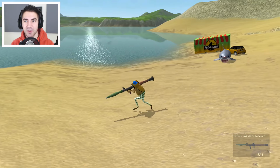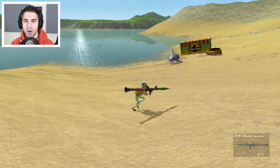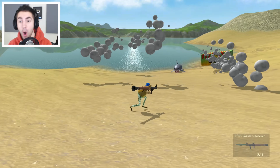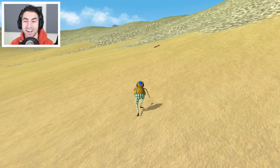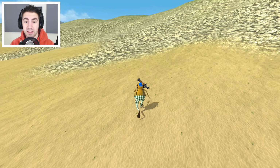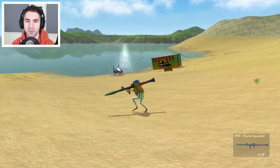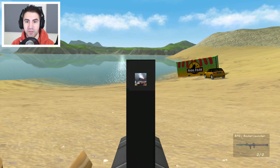Okay, so let's get the shark away from our car because I still need that car. Okay, steady, steady, and fire! Oh no! Don't! Get back here! Okay, I gotta reload. We have one shot left, dude. That was not good. Make it count. I thought if I hit the ground right in front of him, it would kill him. Dude, let's aim right in the middle of the face.